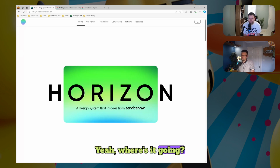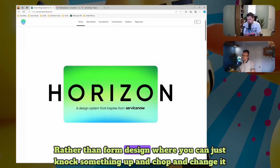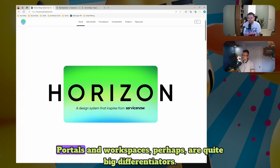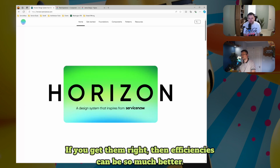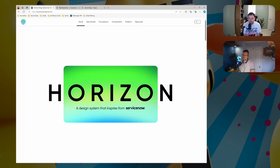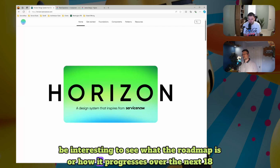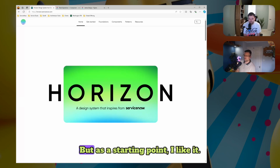Where's it going? Especially with portal design. That always comes to my mind, rather than form design where you can just knock something up and chop and change it when you need to. Things like portals are quite big, aren't they? Portals and workspaces perhaps are quite big differentiators. If you get them right, then efficiencies can be so much better. Oh yeah, absolutely. So it'd be interesting to see what the roadmap is or how it progresses over the next 18 months. But as a starting point, I like it.